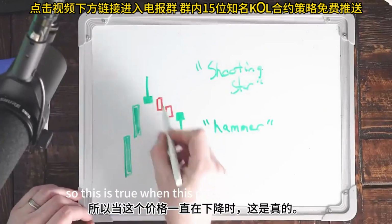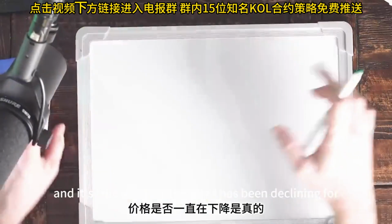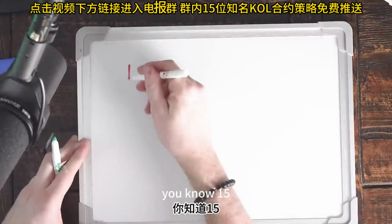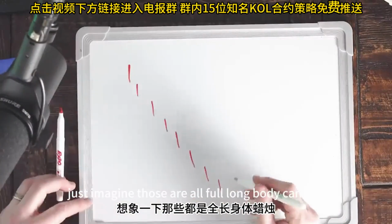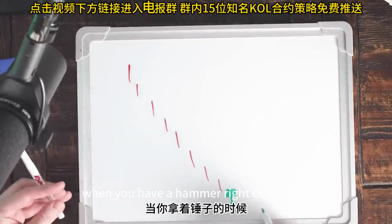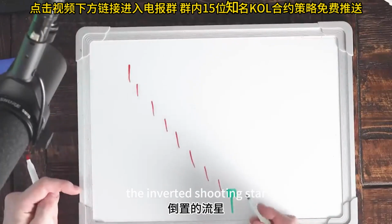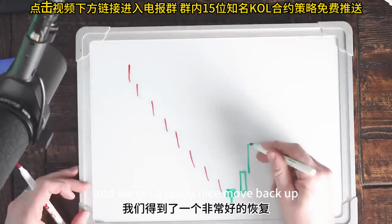So this is true when the price has been declining. And it's true whether the price has been declining for 15 candles. It's just been going lower and lower and lower. Just imagine those are all full long body candles. And then you have a hammer right down here. When you have a hammer right down here, the inverted shooting star, this is an indicator of a possible reversal. And we get a really nice move back up.